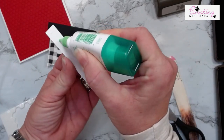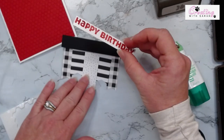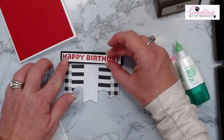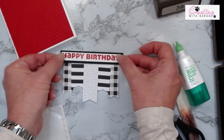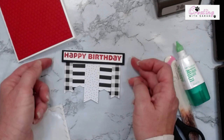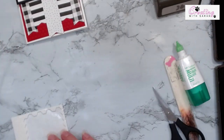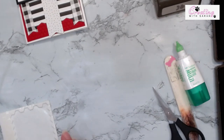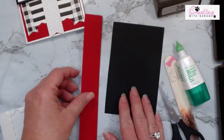I'm going to add some green glue to the back. We're going to put this right on the center. Line that up. You have a little bit of wiggle room with the green glue. Perfect. And while that is all drying, I'm just going to scoot it to the side and I'm going to bring in some scrap basic black and some scrap real red.